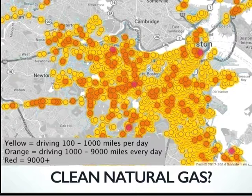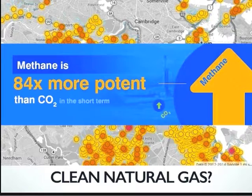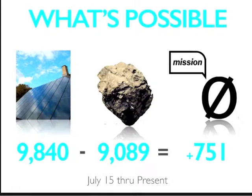So what is possible with an all-electric house built in 1901? From July 15th of 2013 till last month, we used 9,089 kilowatt hours of electricity. We produced 9,840. And that was a surplus of 751 kilowatt hours over that 13-month period.